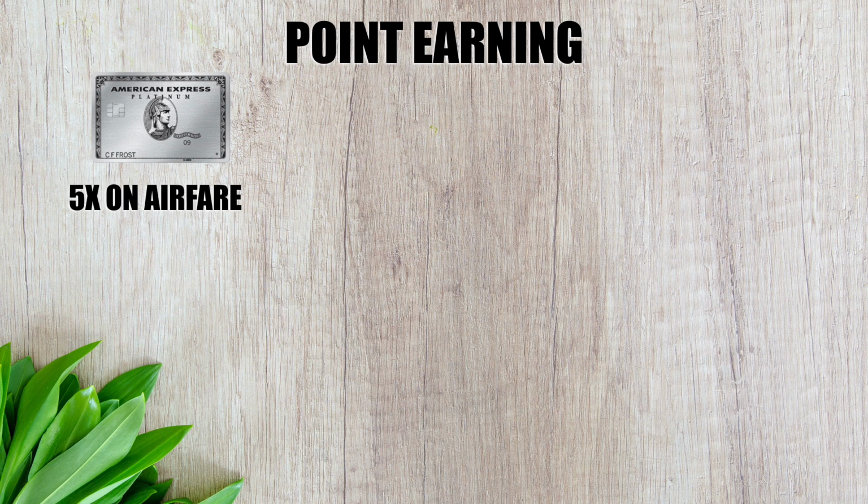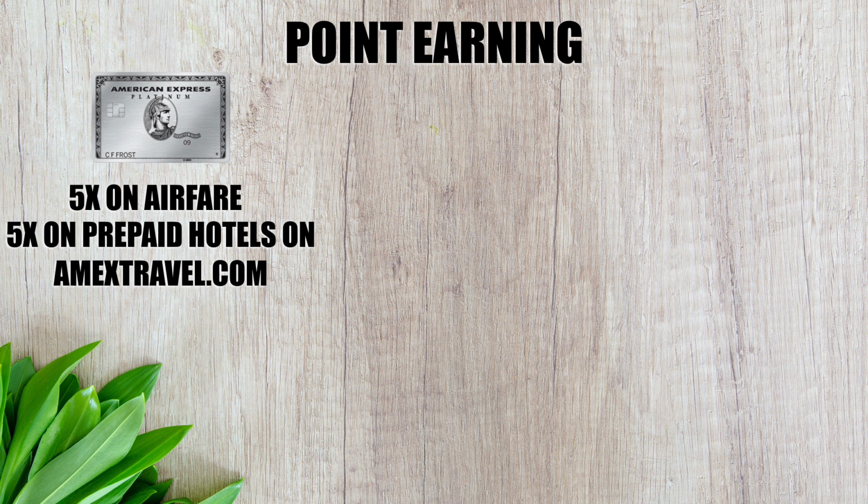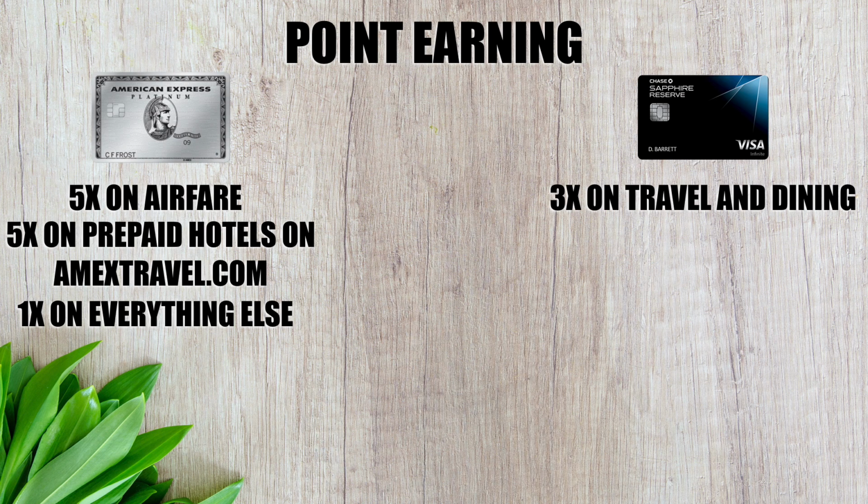Next category is point earning. The Amex Platinum earns 5 membership rewards points per dollar on airfare purchases booked directly with the airline or through amextravel.com and 5 times points on prepaid hotels booked directly through amextravel.com. Otherwise, you earn 1 point per dollar on everything else. The Chase Sapphire Reserve earns 3 ultimate rewards points per dollar on travel and dining purchases and 1 point per dollar spent on all other purchases. The Chase Sapphire card wins this category.